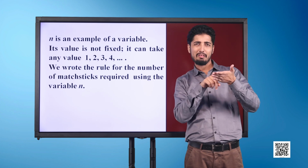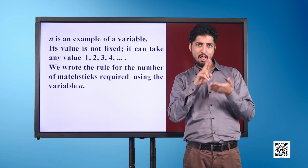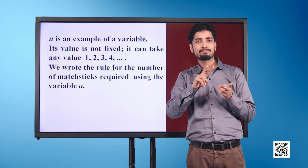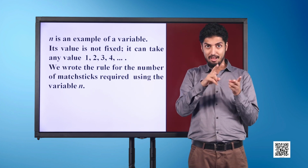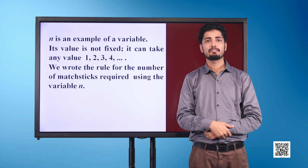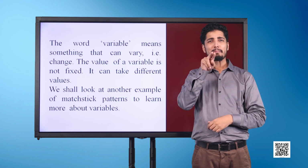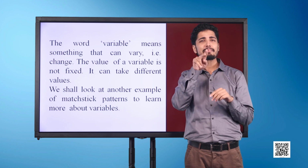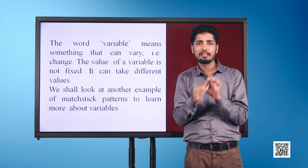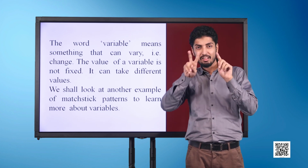n is an example of a variable. Its value is not fixed. It can take any value: 1, 2, 3, 4, etc. We wrote the rule for the number of matchsticks required using the variable n. The word variable means something that can vary, that is, change. The value of a variable is not fixed. It can take different values. We shall look at another example of matchstick patterns to learn more about variables.